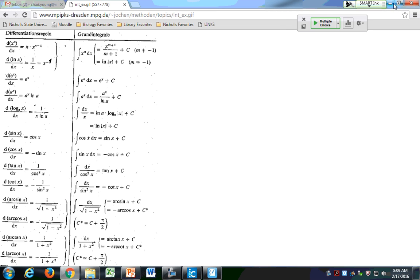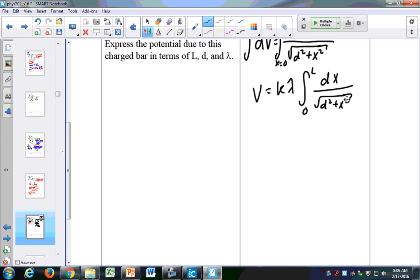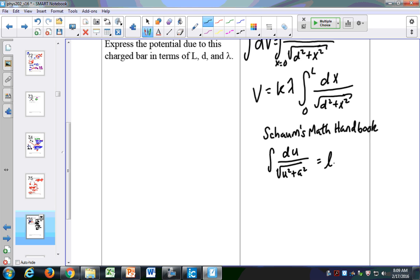I pulled this from Schaum's Mathematical Handbook. Really nice book. It has a lot of integration tables. It's a little short paperback, and it also has a bunch of geometric formulas, trig identities, all that business. In Schaum's, it tells me that the integral of du over the square root of u squared plus a squared is equal to the natural log of u plus the square root of u squared plus a squared.